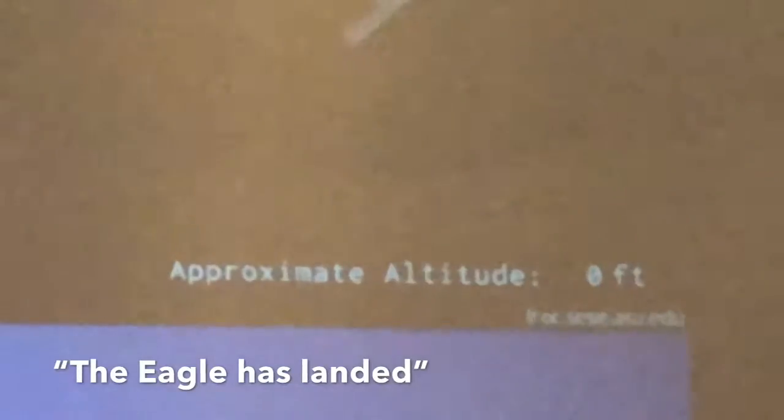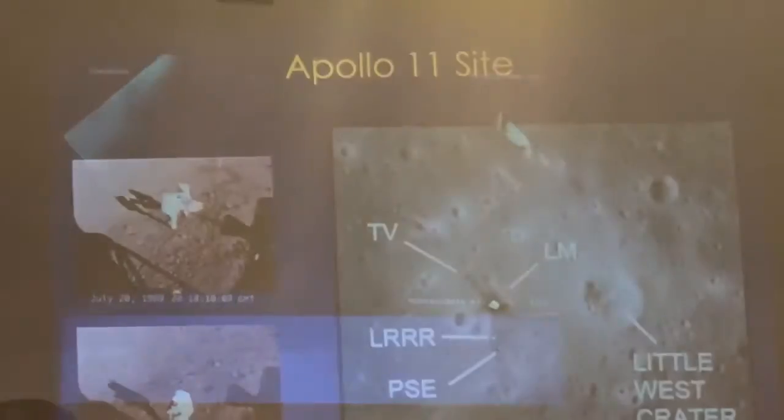We copy it down, Eagle. Houston, Tranquility Base here. The Eagle has landed. Tranquility, we copy you on the ground. You got a bunch of guys about to turn blue. We're breathing again.